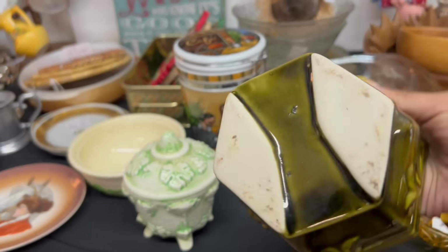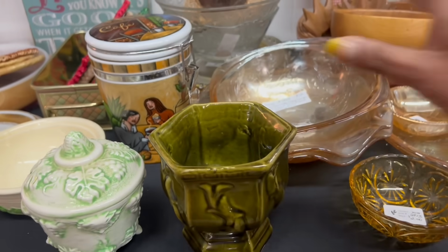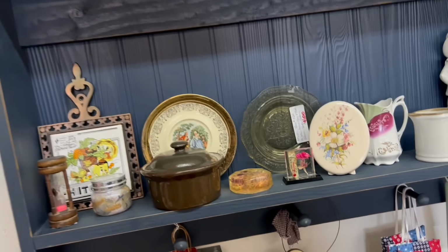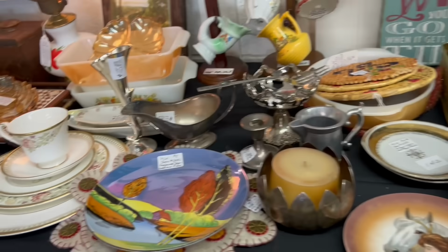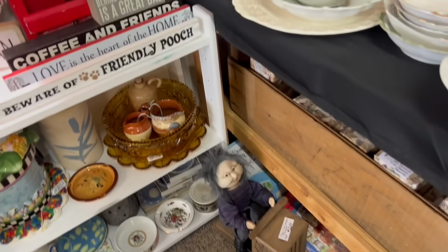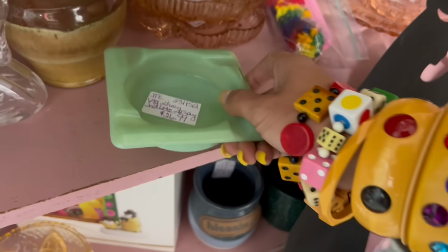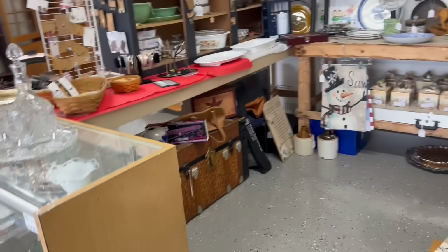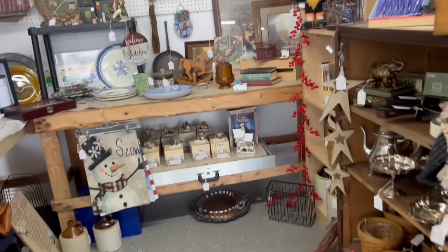Oh, it looks like McCoy. Oh, there was a treat in there. Little lucite situation happening. Spooky thing on the ground. Jadeite ashtray. $27, excuse me. Yeah, this place is way more full than I remember it being.